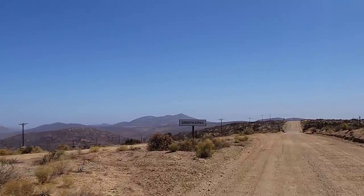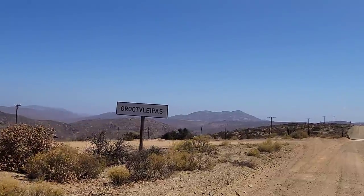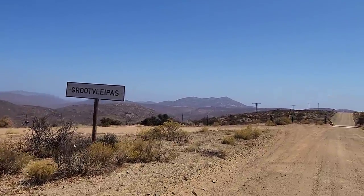So on the map it says Kilian's Pass and this says Groot Vlei Pass. That's quite a big difference, right? Big difference in the name, okay.